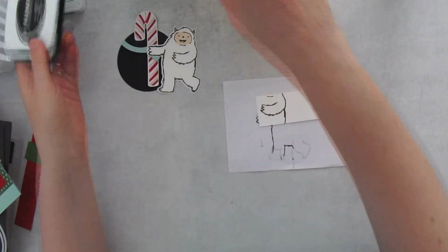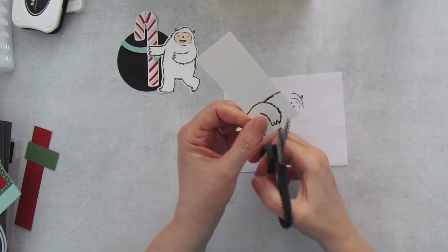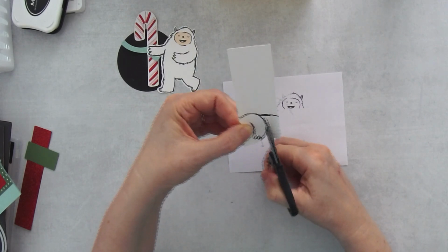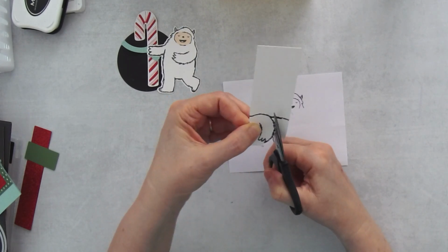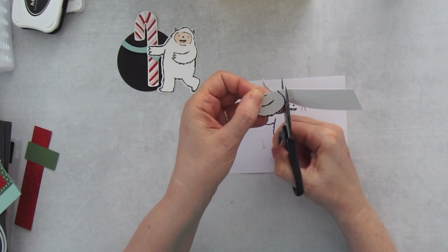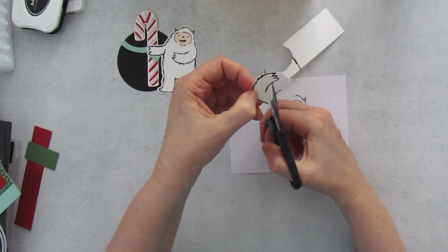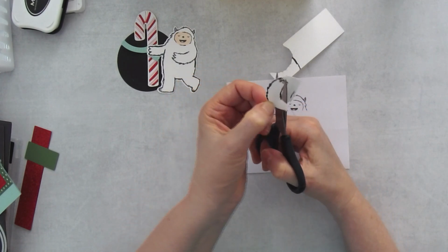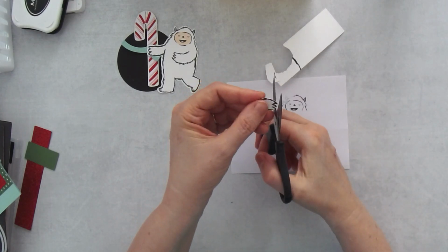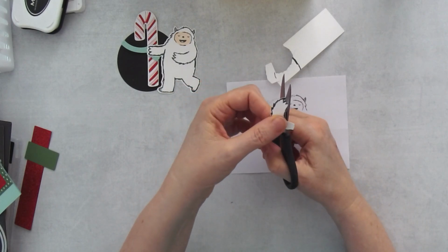And that arm, I do have to fussy cut this out with scissors because the die doesn't reach into this area. But it's just an arm. So I'm just going to come in and, since it's white on white, it doesn't have to be exact. And then I'll cut along here like that. And I'm just going to kind of round out this top of the arm here. And then we'll cut just in between the paw, the hand, whatever you want to call it.